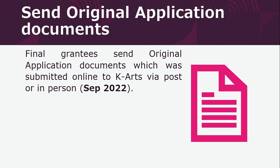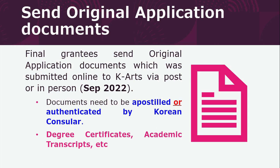Now you will submit your documents in hard form, as printed or scanned copies or photocopies, in September 2022, after the announcement of the final selected scholars. How are these copies considered original? You should never submit the original documents to any scholarship or admission application, because they will never return them to you, whether you are selected or not.